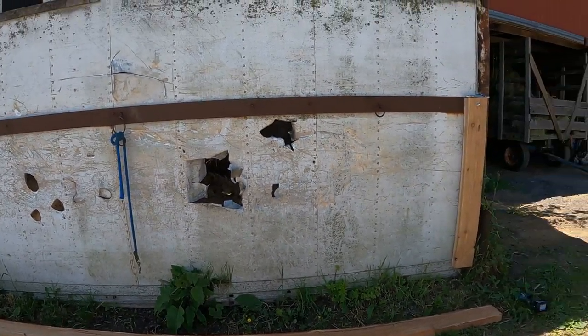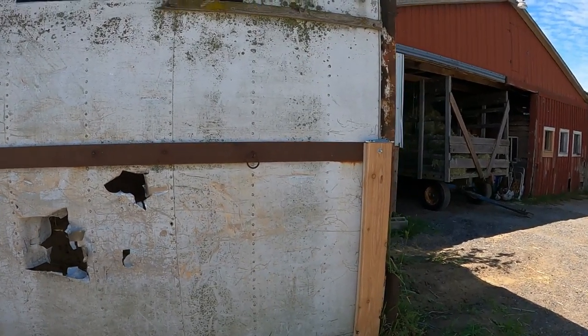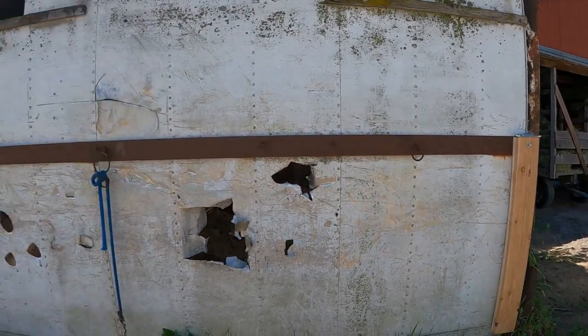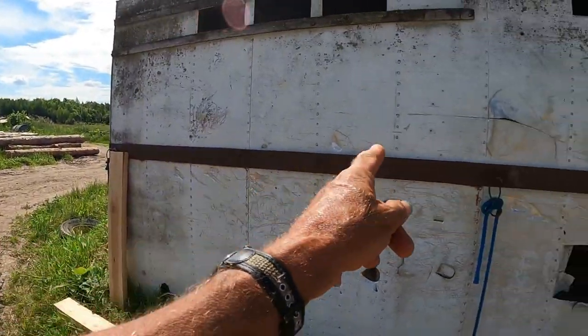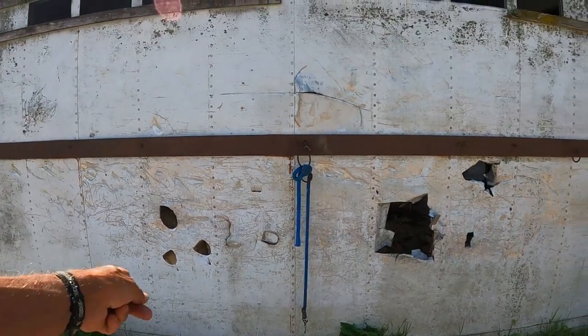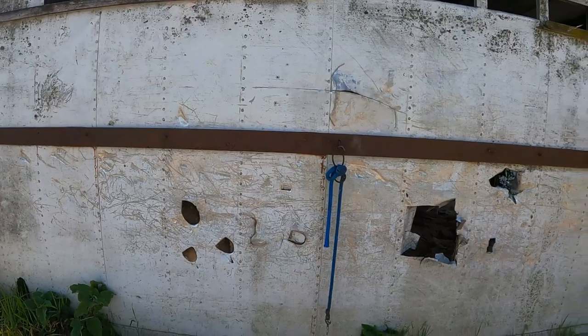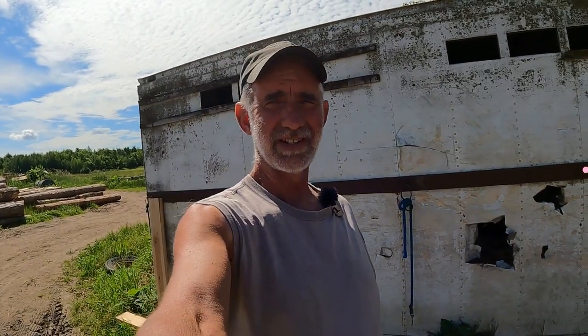And so I am in the process of getting some 2x6s. I'll have one there, I'm gonna put one on this side over here and one down the center, and then I can run 2x6s horizontally, halfway up that truck body to stop him from causing more troubles. So that's what I'm working on today. We'll get that done hopefully, and I'll show you how it comes out.